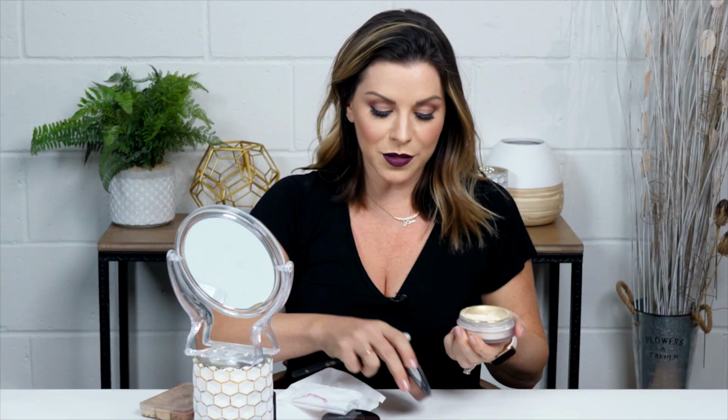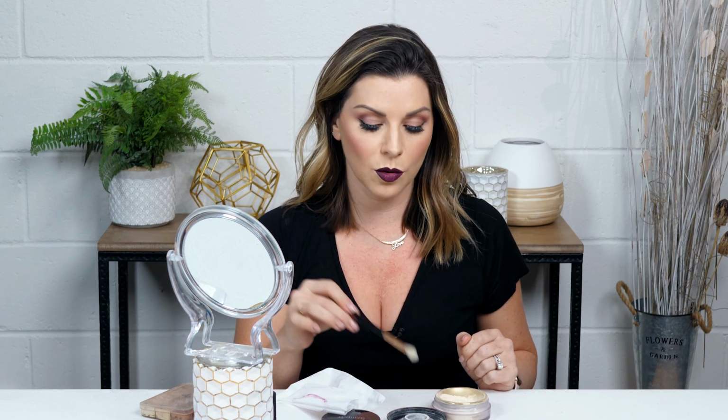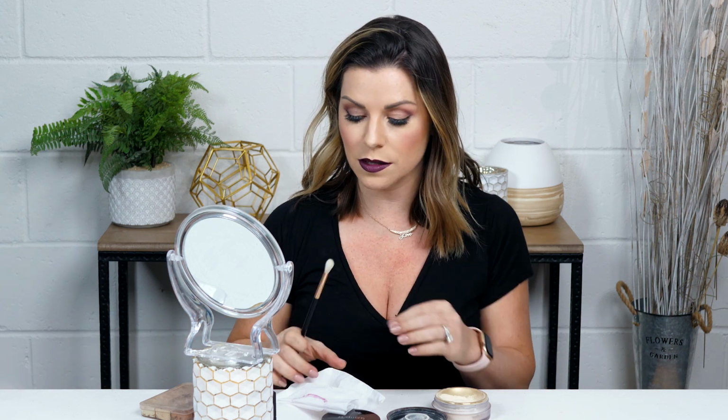So you can use a translucent powder. So using a translucent powder, there's two ways you can do this. You can either take a small brush and go along your lipstick with the translucent powder. It will mattify it, it'll help it to last longer.